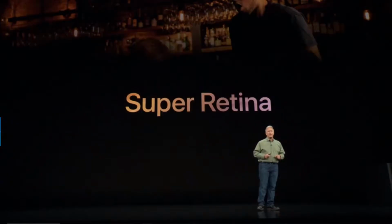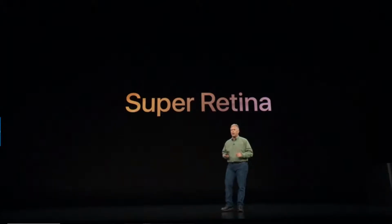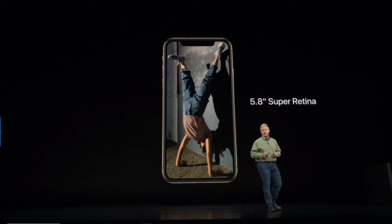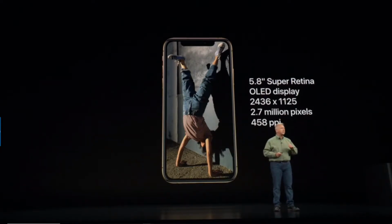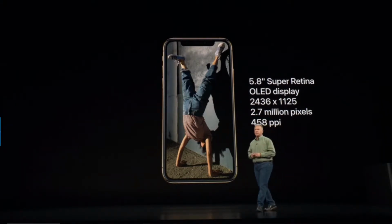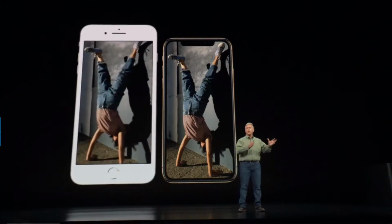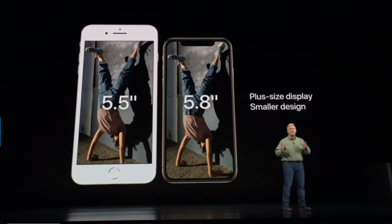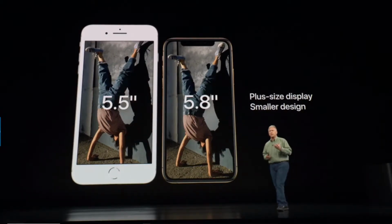Well, the screen on iPhone XS is a Super Retina display, the best we've made yet. It's an OLED display, 5.8 inches on the diagonal. It's 2.7 million pixels, 458 pixels per inch, the highest quality display on an iOS device. Now let's put it side by side with our plus-size phone, an iPhone 8 Plus. And as you can see, it's as big a display as the plus-size phone, but in a smaller design.